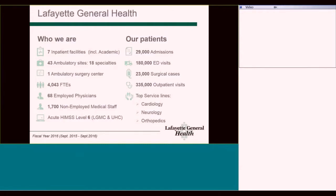Lafayette General Medical Center is a part of Lafayette General Health, which consists of 7 inpatient facilities and 43 ambulatory sites. Lafayette General Health sees approximately 29,000 admissions and 180,000 ED visits annually. Our medical staff is comprised of 68 employed physicians and 1,700 non-employed medical staff members.